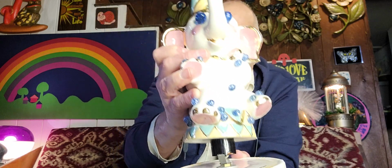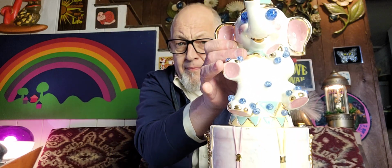Now this is where it gets crazy. We're jumping right into the crazy this week because that's where I live and breathe, honestly, when it comes to collectibles and things of that nature. I like the weirder the better. And I saw this sitting on a shelf in Pittsburgh, right around the Irwin area. I saw this elephant lamp.